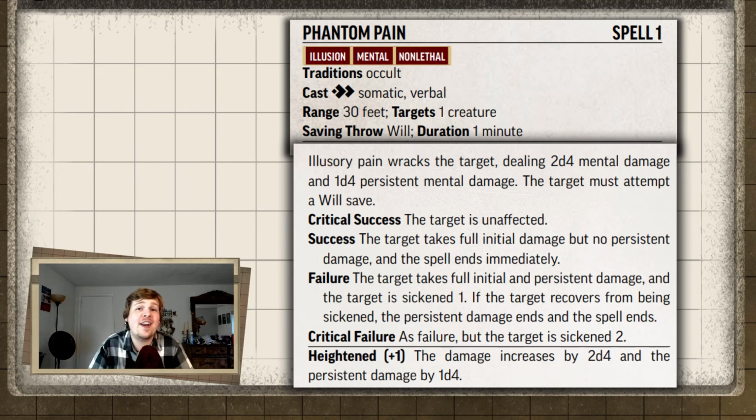Now, they can spend an action on their turn to make a Fortitude save and get rid of it, and if they get rid of the Sickened, the persistent damage ends as well. But the worst case scenario is that you deal this, they take 2d4 damage, they waste one of their actions getting rid of it, which they can still fail. And if they fail, then you've not only forced them to either work on being sickened and take the persistent mental damage, or waste another action trying. This is so good for your team's action economy.